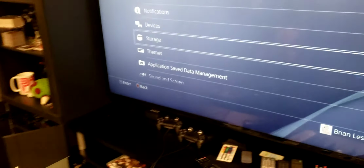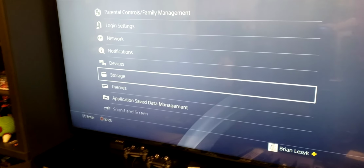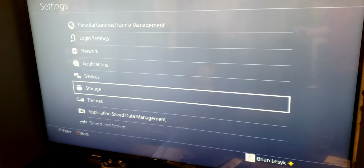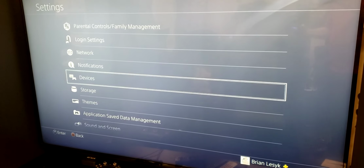Yeah, they're both connected right now, but you're looking at this and you're seeing, well, he only has one that's showing up. What's the deal with that? Well, here's what you have to do in order to have 2 drives working at the same time.